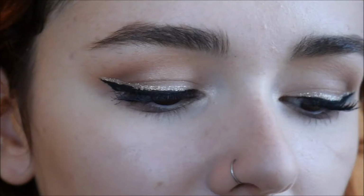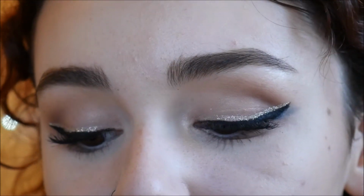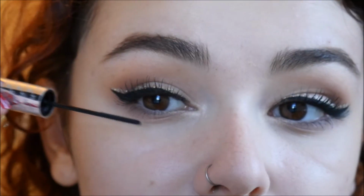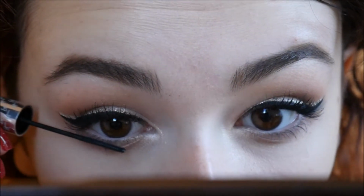Oh, my lights run out of battery and I really can't be bothered to go and switch it on, so you're just gonna have to deal with different lighting. I mean, it still looks fine, I'm sorry. I'm gonna use the It Cosmetics Tightline mascara, which has got this teeny tiny brush for my lower lashes. I've been really liking this product a lot lately. Let's make sure I'm in frame.